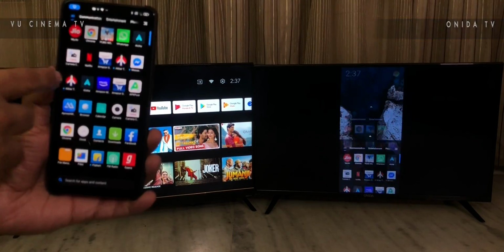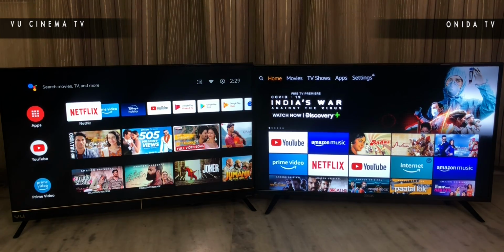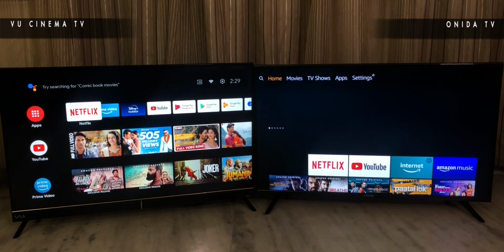Works absolutely great. View Cinema TV has Google Voice Assistant, so you can ask it to open apps, ask Google some questions too. Onida TV comes with Alexa voice search, so you can ask it to open apps and even play music just like you ask your Alexa speakers.